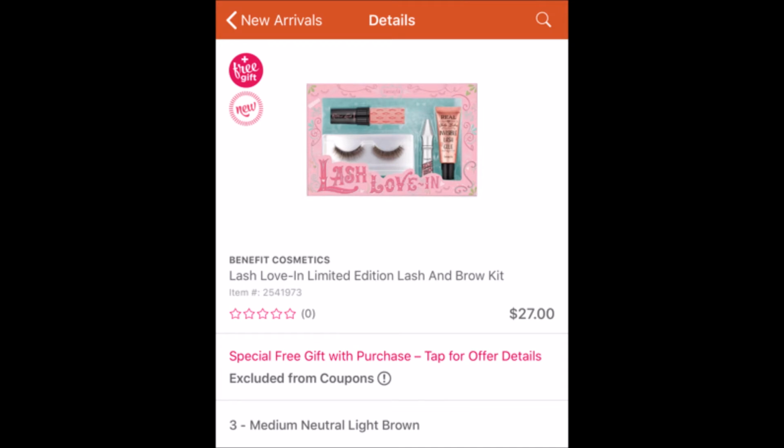All right, and now on to the wish list. So the first is from Benefit, which I'm kind of surprised that I was kind of intrigued by this because I'm not really a huge Benefit fan. I'm just not. I've never really been intrigued by their stuff. So this is the Lash Love in Limited Edition Lash and Brow Kit. It comes with a set of their lashes, deluxe sample size of their roller lash eye mascara, because where else would you wear mascara? The brow mascara, and the Real Invisible Lash Glue for $27. I think this is really cute. I think that's a pretty good deal, and since I'm getting into lashes more and more, I'm intrigued to try their lashes, and I've never seen Benefit lashes before, so yeah, I wouldn't mind trying that.